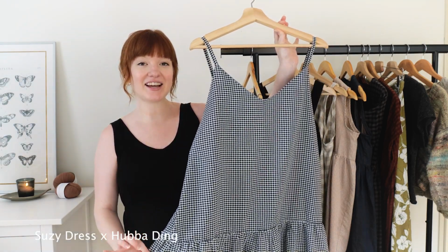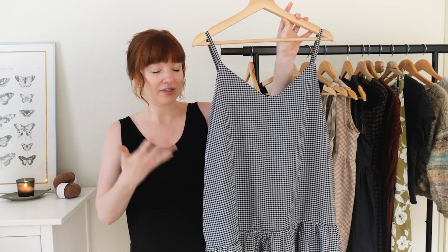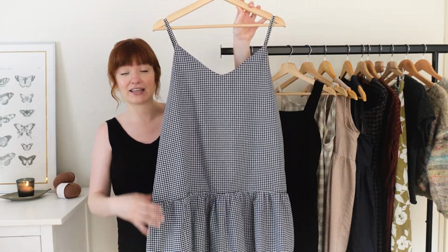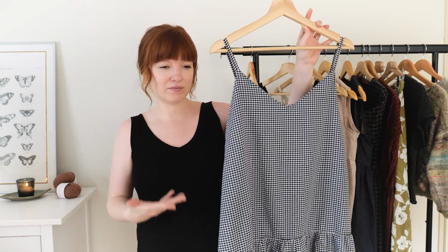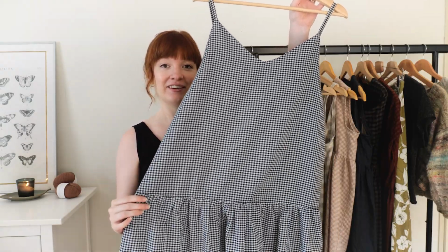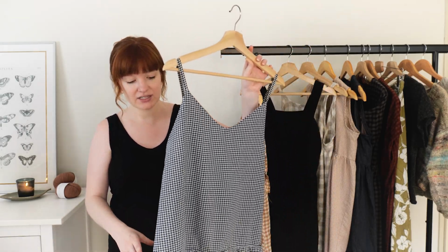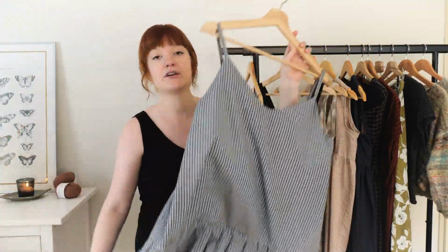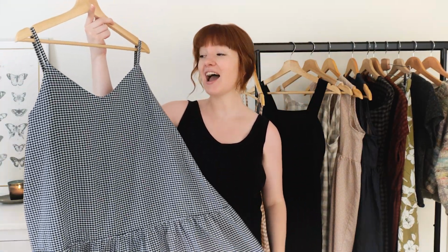I know I said that I really love short bodices for pregnancy because it shows off the bump. This one actually attracted me because of the long bodice that it has. It's so exaggerated in comparison to your normal average bodice, and I really loved how exaggerated and long this particular bodice is. So this is the Susie Dress, and it is a gathered tiered dress, which I thought would be perfect for summer. And I have to say I was right.